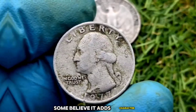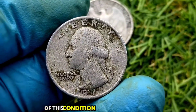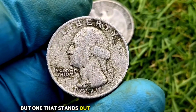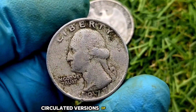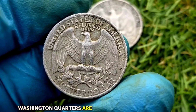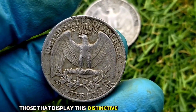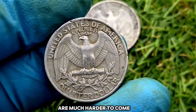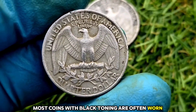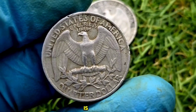Some believe it adds character and a sense of history to the coin, while others are drawn to the rarity of this condition. The blackened look doesn't just mean a coin that's heavily tarnished, but one that stands out as different from the typical circulated versions of the 1977 quarter. Although 1977 Washington quarters are fairly common in circulation due to their high mintage numbers, those that display this distinctive black color shade are much harder to come by, especially in decent condition. Most coins with black toning are often worn or show signs of heavy use, but finding one with minimal damage and good detail is a rarity.